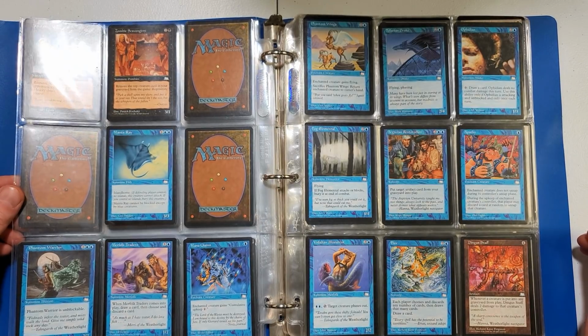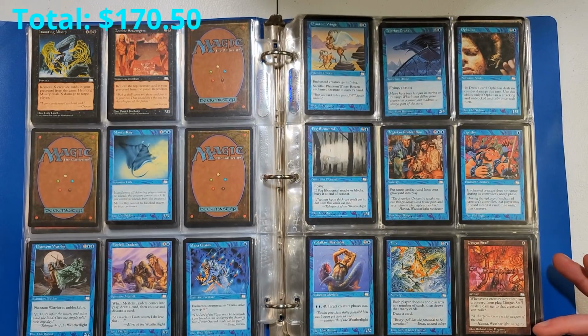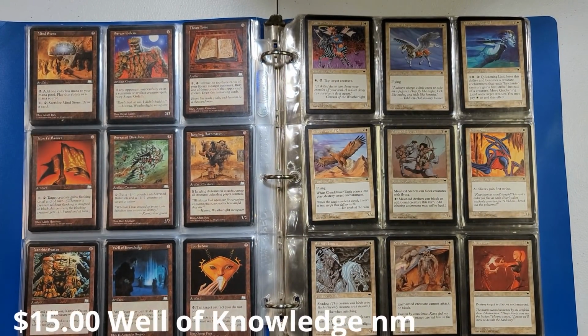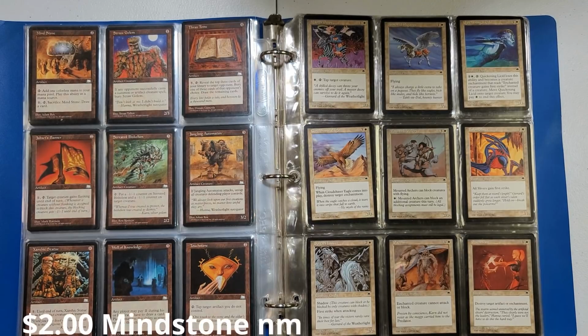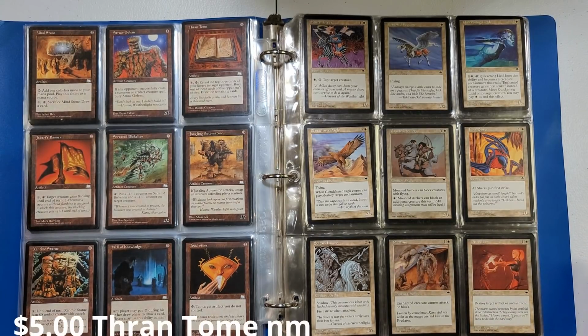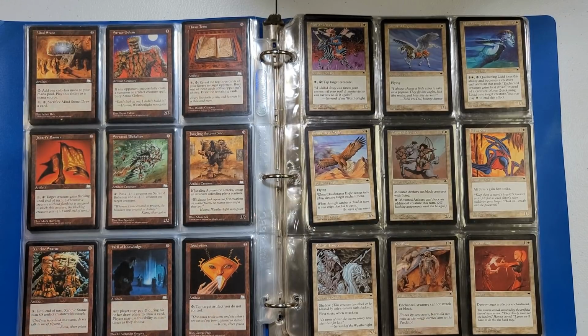Fog Elemental. Okay. I don't think anything really stands out here either. Dingus Staff. Maybe. Maybe not. Flux. All right. Nothing nutty. And we got, oh, a bunch of artifacts. Well of Knowledge. Usually with artifacts in the older sets, you can find some value there. I think that's the original Mind Stone. Maybe. There's some slivers. All slivers gain first strike. That's cool. Pacifism.